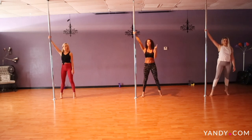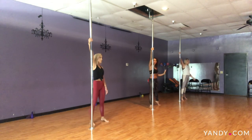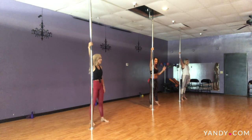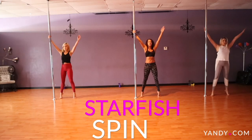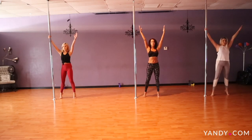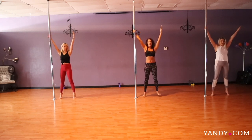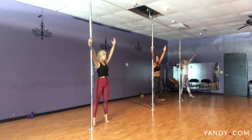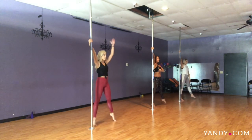Your body will create that momentum going around the pole, right? Physics will do all the work for you. It'll be that simple. We're working smarter rather than harder. So find your starfish alignment in your starfish preparation. So I want to pretend I'm a little starfish, hold the pole, and then take the outside leg off the floor and point it. And then align your spine so that your spine and the pole are parallel.